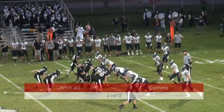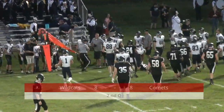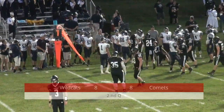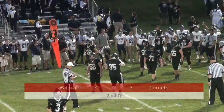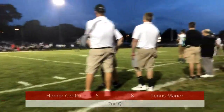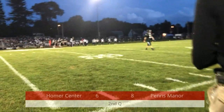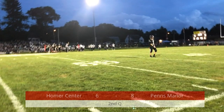20-yard gain to Kobe. And Schmidt tosses left to Williams. Outside he bounces it, and out of bounds he goes after a 3-yard gain. He took what was there and picks up three with 5:27. Clock stopped here in the first half. Tied at 8. We expected a good one. We're getting a good one. They called Ben Nick again. That's going to happen a lot more.